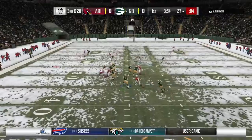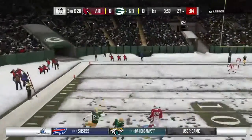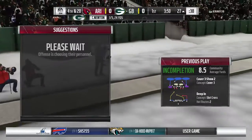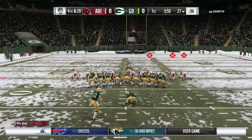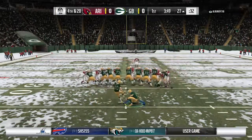Newton throwing again. And incomplete on the deep ball. I'm going to need some help with this one. How did he miss him? Wide open in the end zone. He's not hurried. He's not hit. And somehow, incomplete? Yeah. What happened?